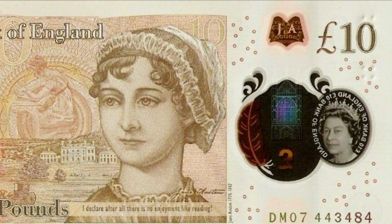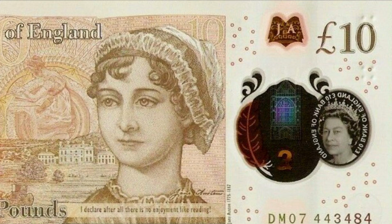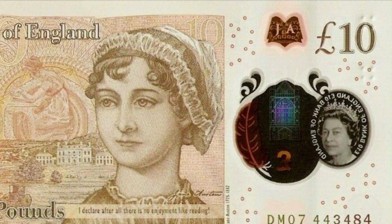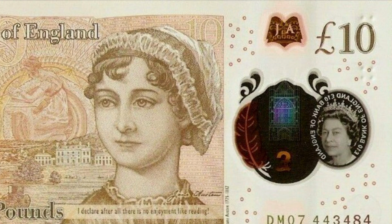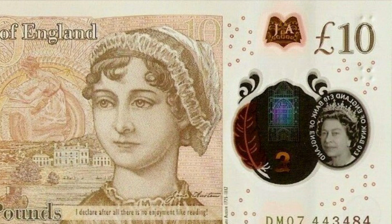The banknote depicts a soft image of Austen's face and is based on a watercolor portrait by James Andrews that was commissioned by the author's nephew after her death. And finally, number 1. 50 Swiss franc.